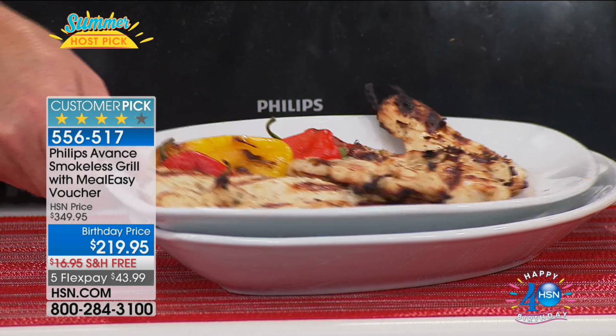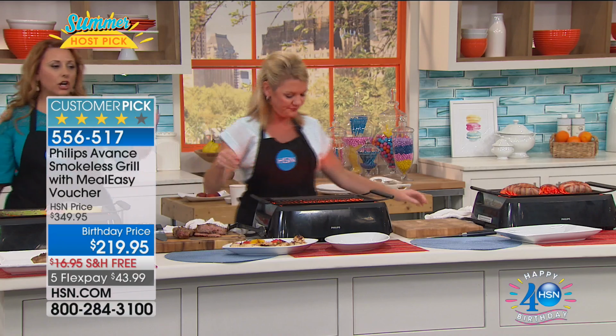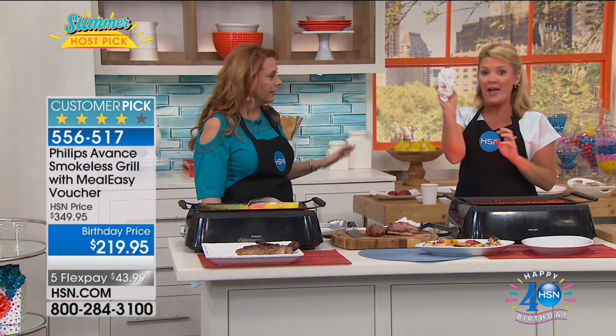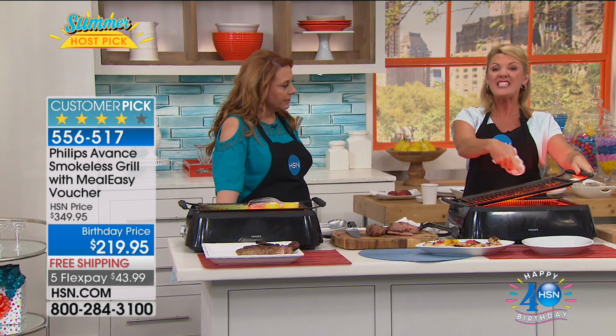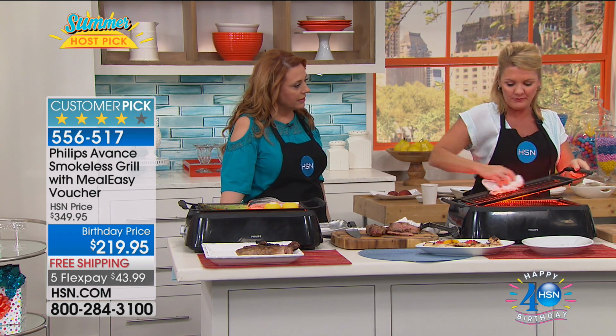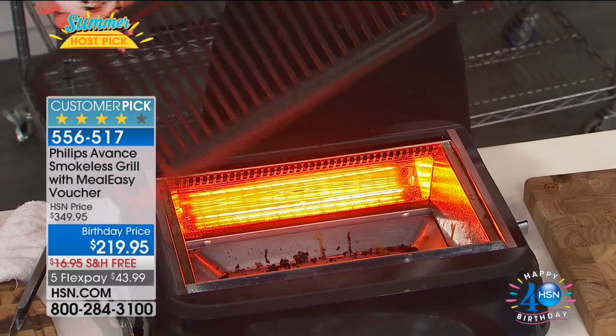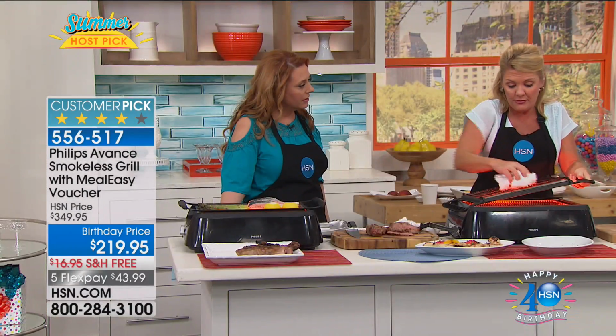And what about cleaning up? Because I know when you grill outside, you've got to go in with that giant wire brush. It's like a whole big thing. Wet towel, right? Cool touch handles. This is still on. What I'm able to do, it wipes right off. That's it. That's literally it. Honestly, you can wash it with soap. You can even throw it in the dishwasher.